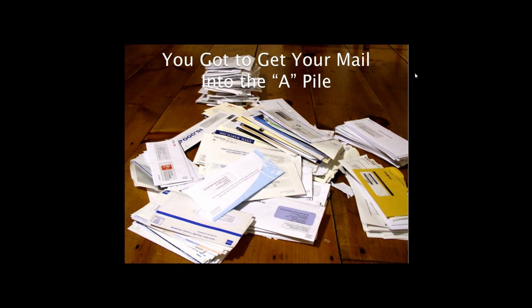So when we talk about sending direct mail, Michael, very general direct mail principles here, this doesn't apply just to my 3D mail stuff, which we'll get to in a few minutes. This applies to all your mail that you send out, whether it's a postcard, a flyer, or a traditional sales letter. Doesn't matter what it is. You have to get in what we call the A pile.